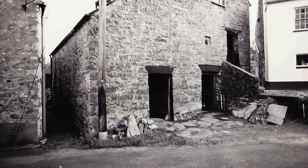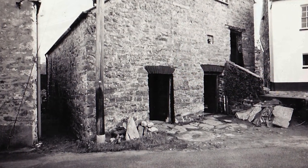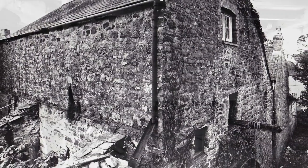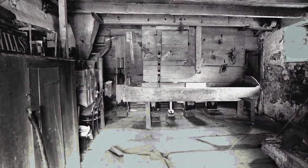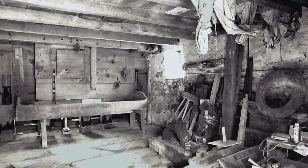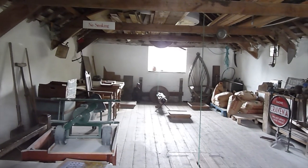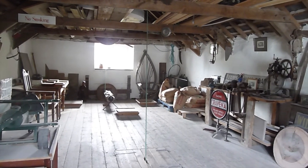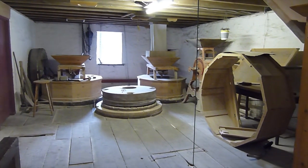Although dilapidated, much of the mill was intact. All walls, doors and floors were original, but could be salvaged. A local carpenter did the necessary restoration work to a high standard. The machinery, which dates from the 1820s, was also restored. Mike's skills as an engineer certainly came in very handy.